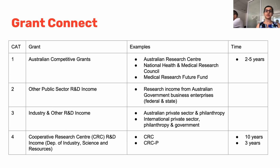Then we have the research income from government. So this includes federal and state. Australia works just like America. We have different states, which means that when you apply for funding, you can go to each different state for state funding, or there's the federal funding.